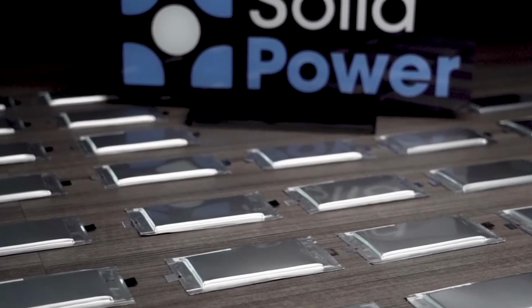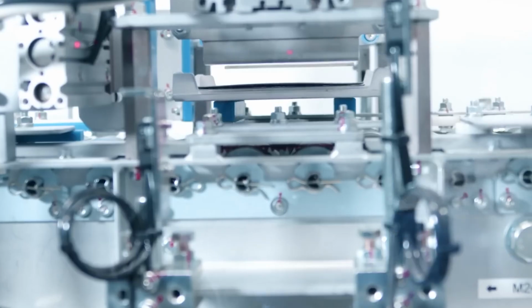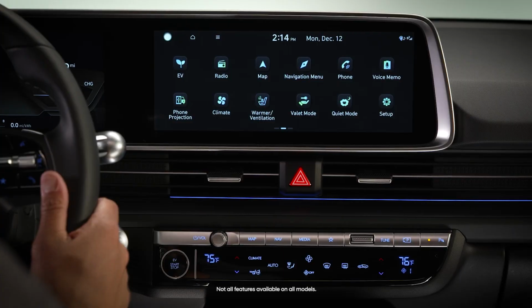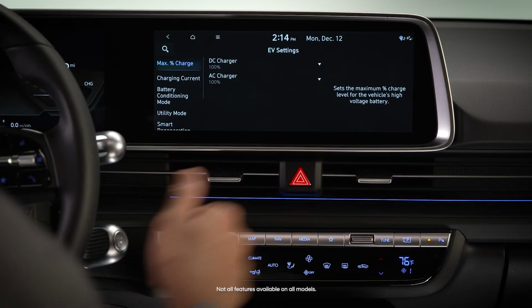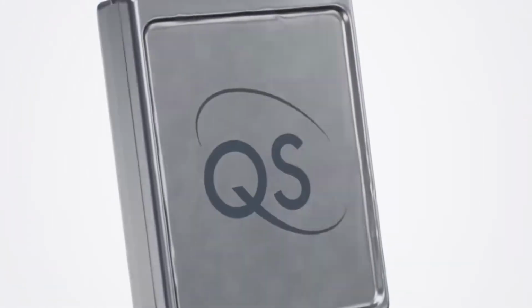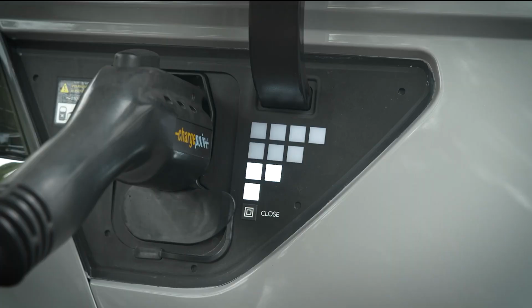So what's the bottom line? Occasional rapid charging isn't something to worry about too much. Today's electric vehicles are built to handle a certain amount of high-speed charging without significant issues. But if you want your battery to last as long as possible, it's best to prioritize fast charging when you can and use rapid charging only when you really need it.